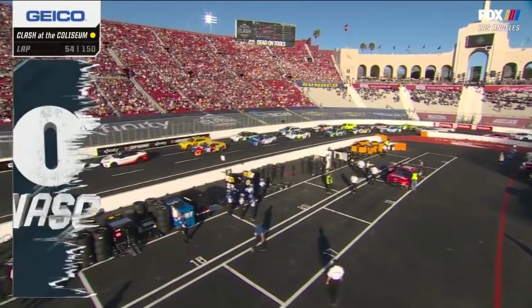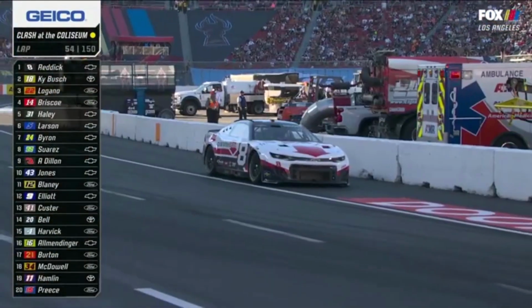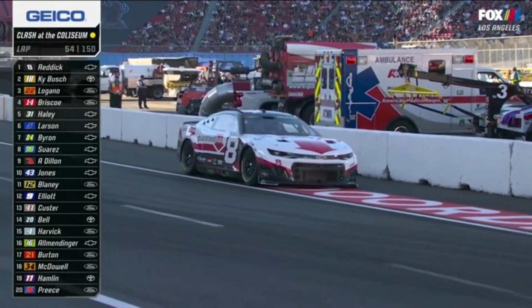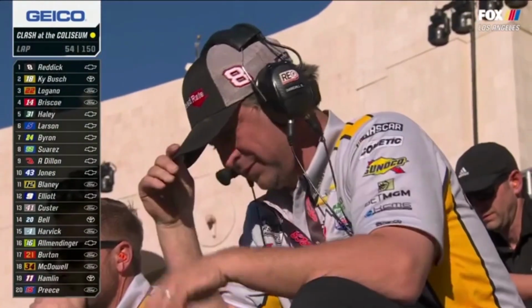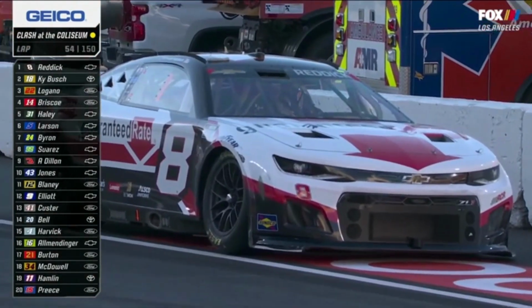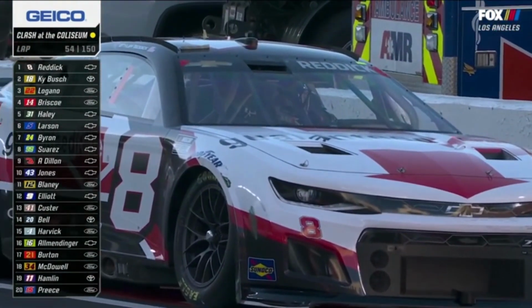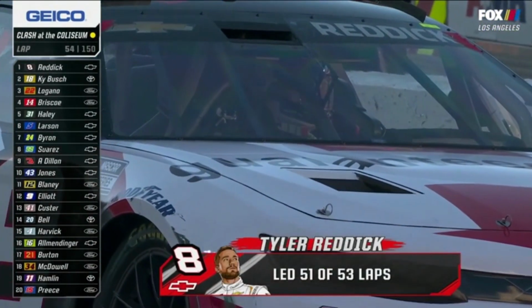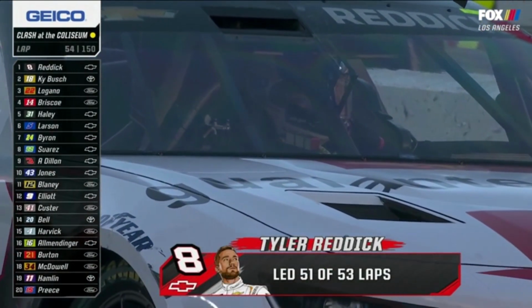And now Tyler Reddick is down on the apron. A race leader has come to a halt. What is happening? Mike, the 8 car, Tyler Reddick, just pulled down to the inside of the racetrack. Believes he broke the transaxle on that race car. That's what makes the car drive forward, basically. Same exact thing that the 14 just radioed.